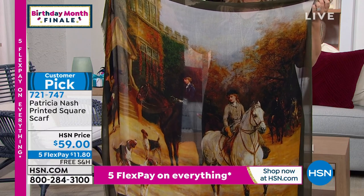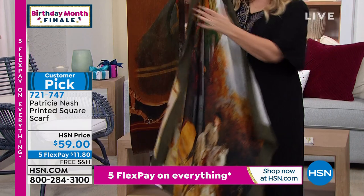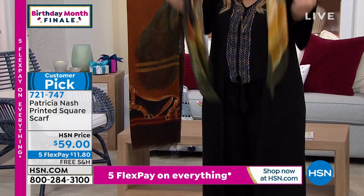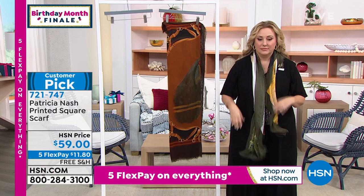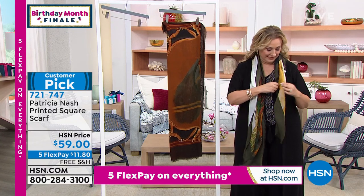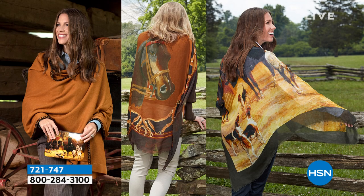Isn't that beautiful? I mean, out on the English countryside in the Cotswolds, riding a horse with your dogs. It's just gorgeous, and all the costumes of that era. It reminds me kind of a Downton Abbey vibe, you know, right? But look at the colors, that olive trim.